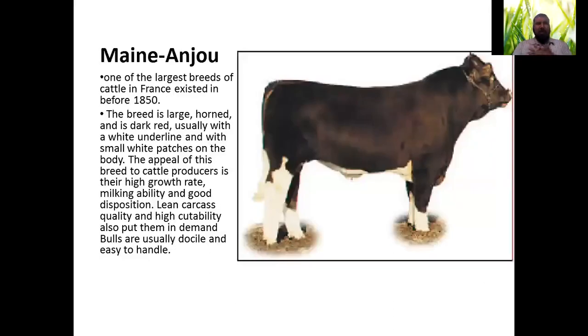Then there's another breed called Maine Anjou. Maine Anjou was one of the oldest French breeds. It was considered a breed before 1850, and a large breed with horns. They are a horned breed, dark red in color, usually with white underlining, and white patches maybe on the belly.